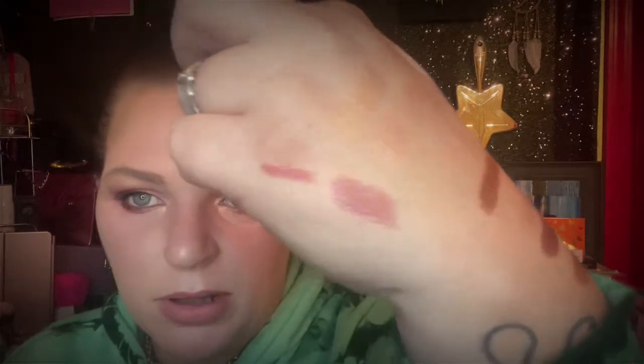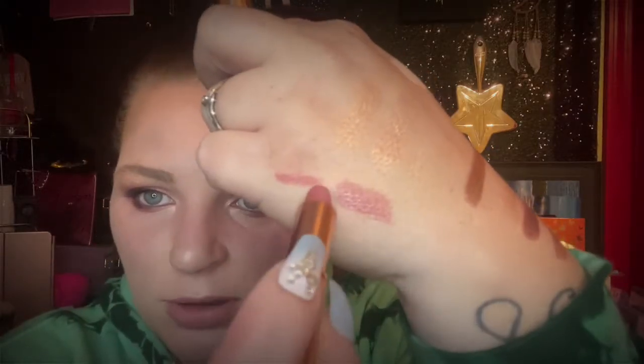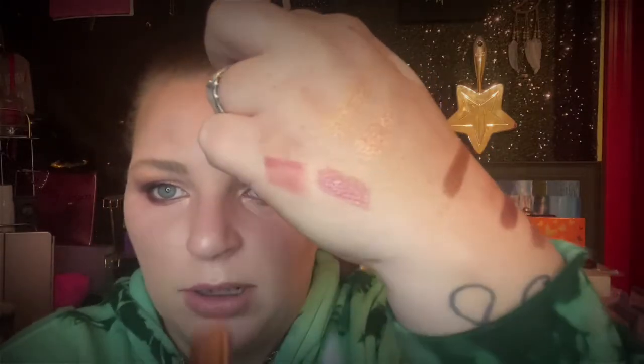Well, no, it's about the same color, huh? It's just two different formulas. This is kind of like a dry bullet, and that's a little bit more moist. So yeah, about the same. I only have a baby of this. Best believe I will be getting a big bullet of it sooner or later, because I absolutely love that shade. I love how it feels on my lips. I love how it applies. I love how long lasting it is. This is the Pillow Talk liner.